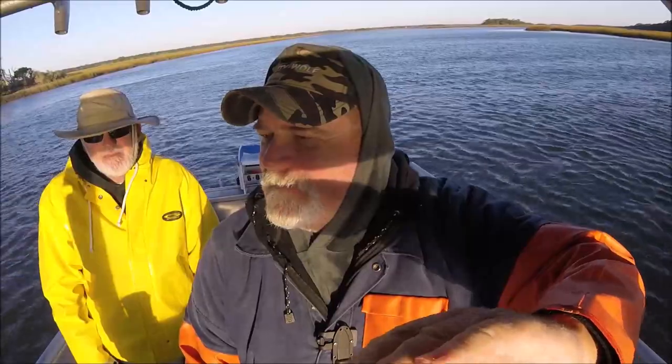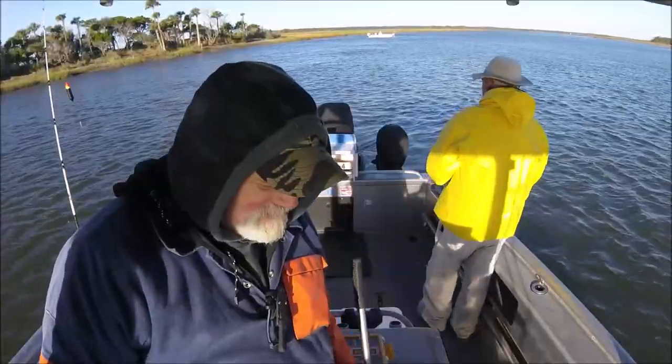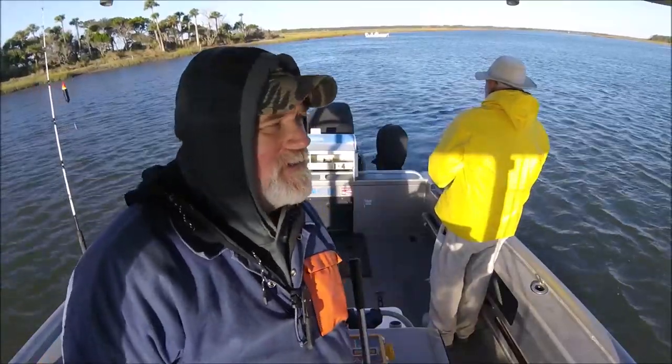We're staying closer to the boat ramp, so we can maybe find clean, green water versus the putrid, brown, dirt water we fished in yesterday. We've only had a few small yellowmouth.